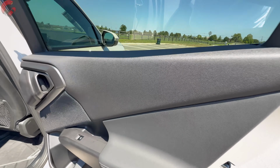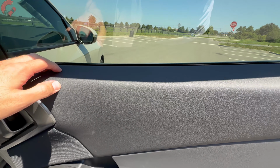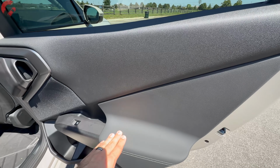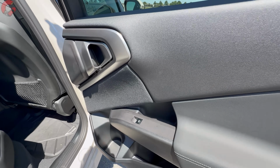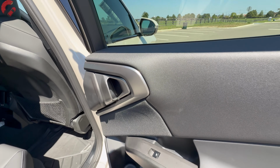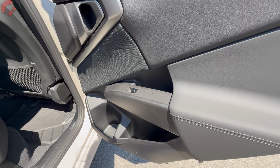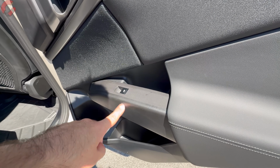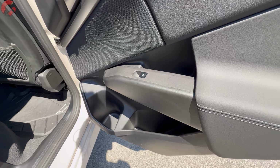Now let's talk about the door trim. We have optional rear window sunshades, not on this model, but as far as the overall door materials, really nothing has changed for 2026, besides that silver painted door handle. That has been updated this year. However, I'm a little disappointed to tell you that they haven't given you the piano black for the actual door grab itself, so that's just going to be that matte black plastic.